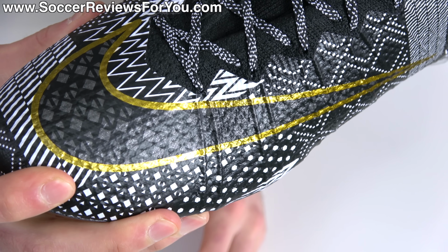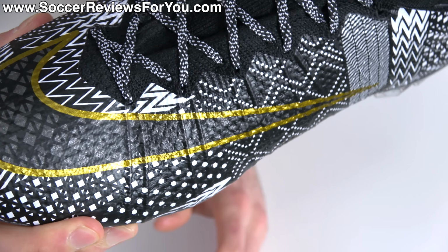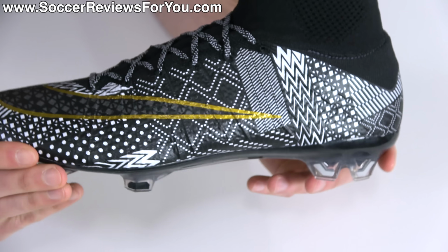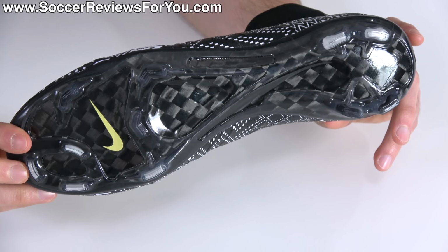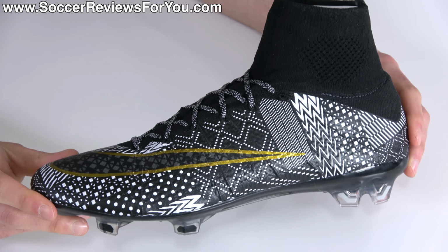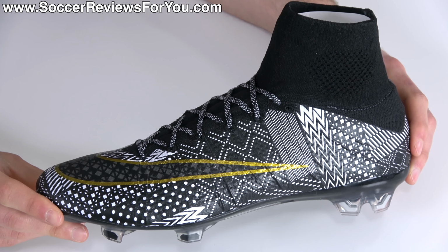You have those same patterns, but they're actually in a reflective material, a gold outline as a very subtle accent. The laces are even cool, and then of course the carbon fiber sole plate. This is, in my opinion, probably the best looking of the mid-cut Flyknit Mercurials.